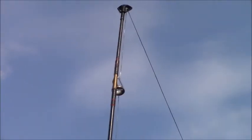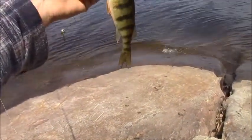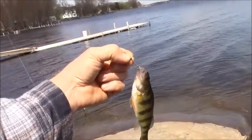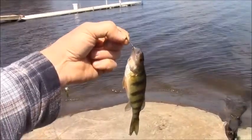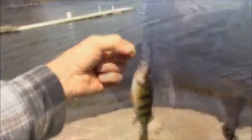Hey, my pole's going again, look. See it twitching? Okay, I'm gonna see if I can catch something. As suspected, just a nice, beautiful little yellow perch about 6 inches long. If you really were desperate to eat, you could catch a bunch of these, but they're too small. I'm looking for something bigger.